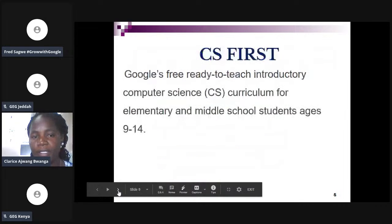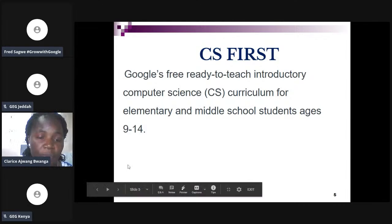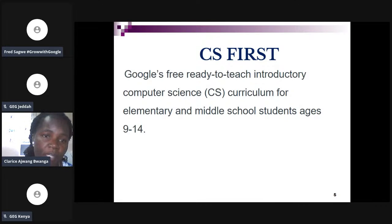So just I will say that CS First is a free Google program, ready to teach introductory computer science, which Fred told us. Mostly we are dealing with high schoolers, and that's why you see it's from age 9, maybe to 14, or even from age 9 we can go up to 17, because that is our age range on this side.